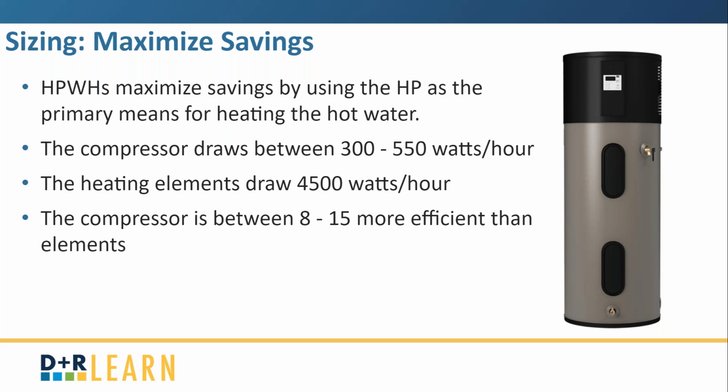When the heat pump is operating, the compressor will use only 300 to 550 watts of power, depending on the brand that you're purchasing. One element will use 4,500 watts per hour. So that makes heating the water with a heat pump 8 to 15 times more efficient than using the elements. Owning a heat pump water heater that is properly sized allows the homeowner to draw all the hot water they need without triggering the electric elements to turn on.